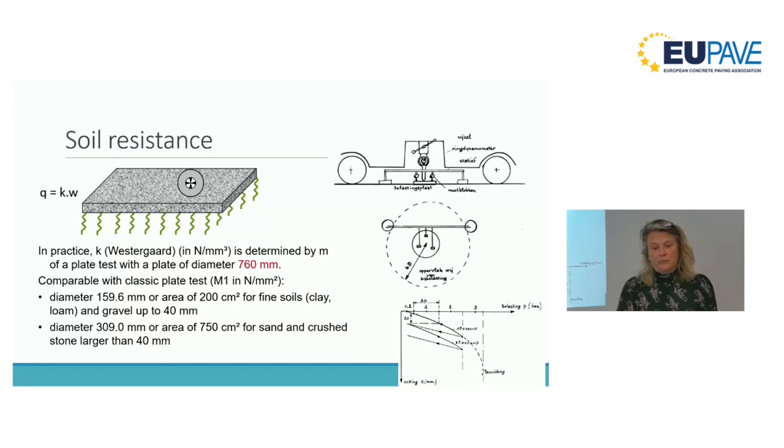So a better way to measure your soil bearing capacity, if you don't know anything of your soil, is measuring it by the Westergaard plate. Why? The Westergaard plate has a diameter of 760 millimeters, so almost a meter, so much larger than the plate we normally use in road construction, which makes the Westergaard plate measure the bearing capacity of your soil deeper, so you have a better idea how your soil will behave under the heavy loads.